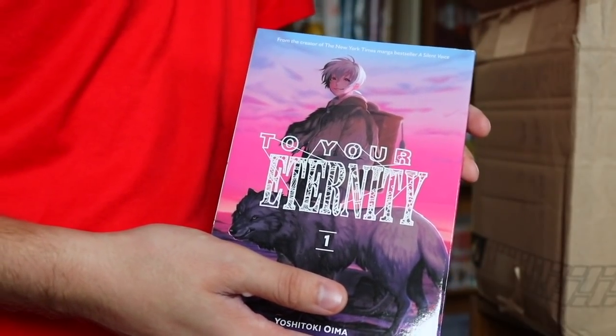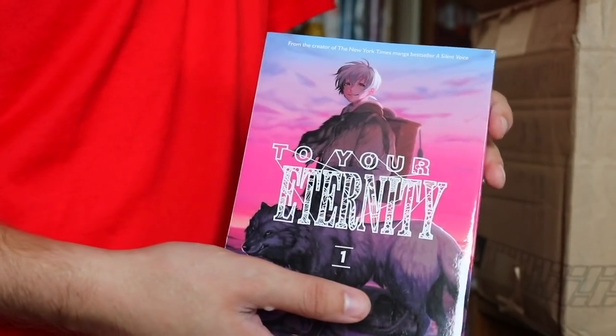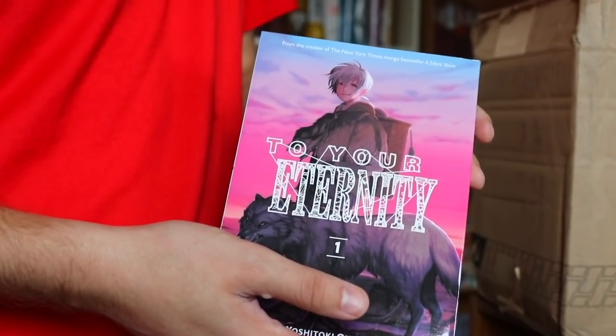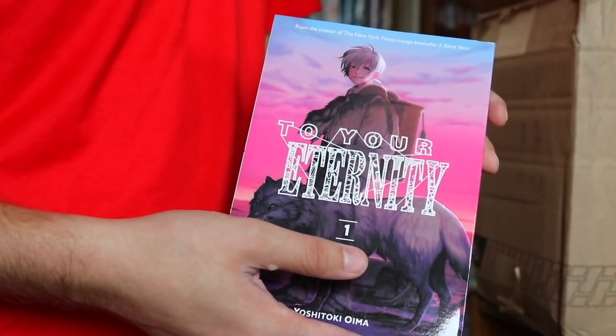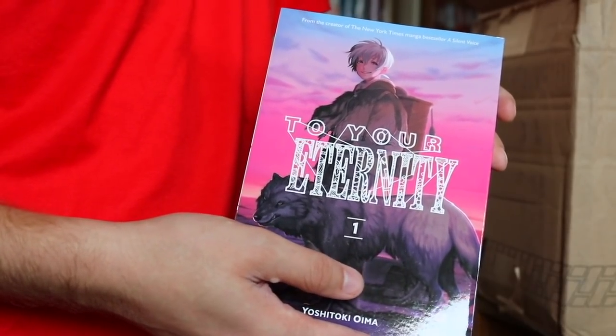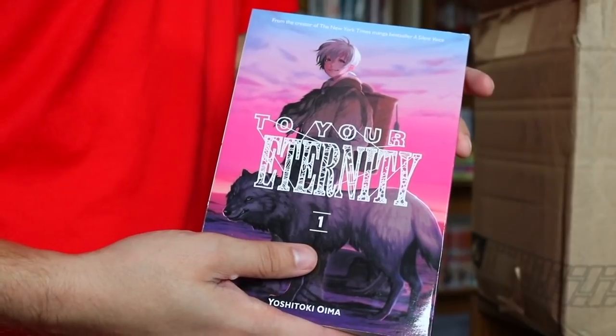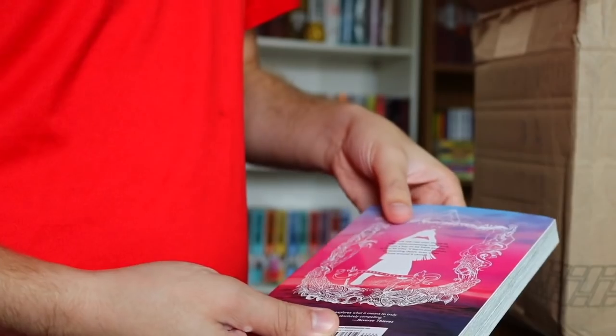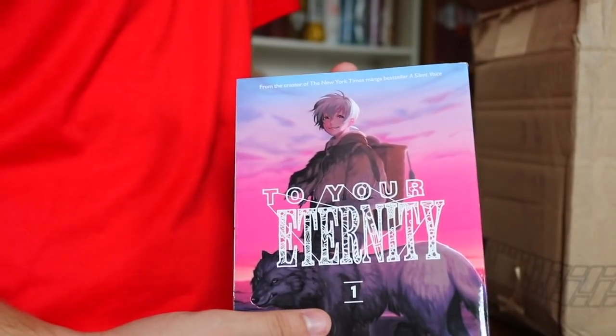Honest to God, I didn't know about the Shonen Jump app or anything like that. I was into manga, but not nearly as into manga as I am now. So I read probably 2 or 3 chapters on Manga Rock, just because I had nothing to do and I had an airplane ride, so I just downloaded a couple chapters of this manga. And really enjoyed it, so I can't wait to dive into this.